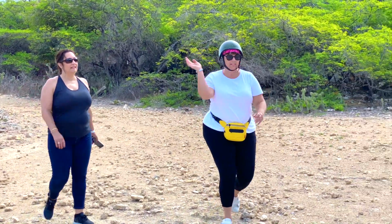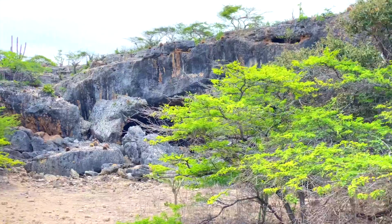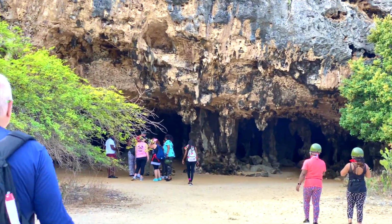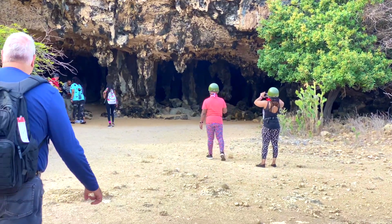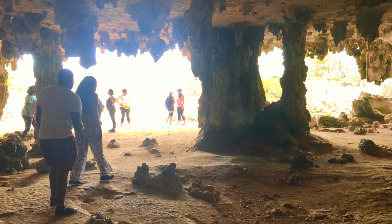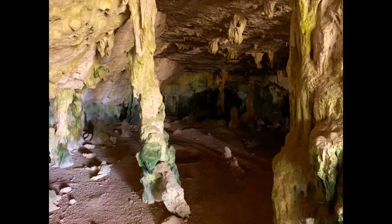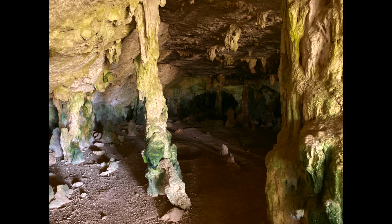Now, just when I thought that this was awesome riding through a desert, I was surprised that we came upon a cave, and part of this was a very brief cave stop, maybe about a half hour and tour of the cave, and the guide really did an excellent job, and the cave was spectacular.